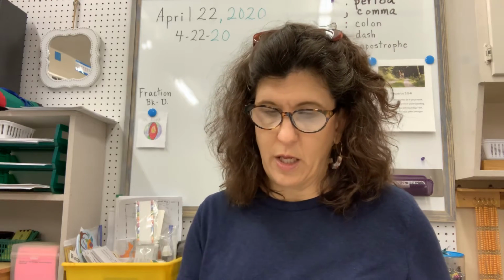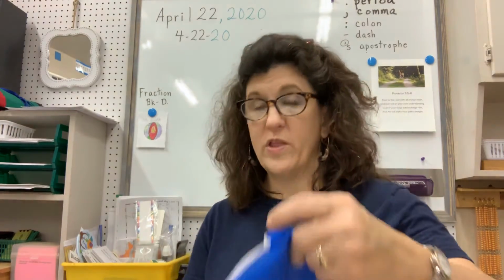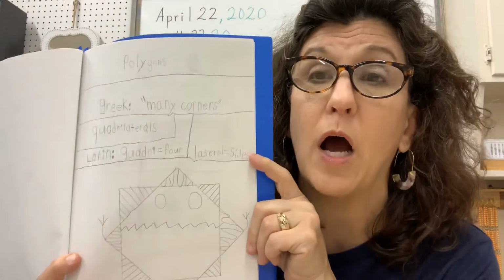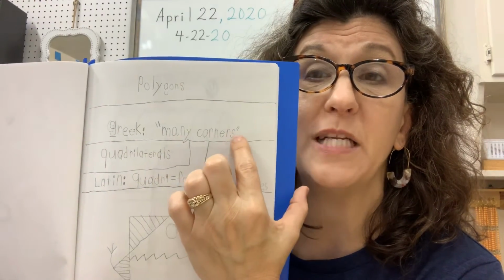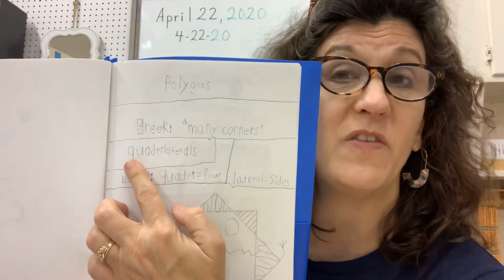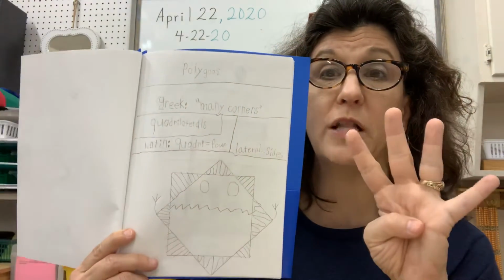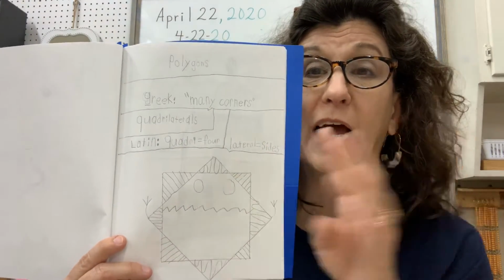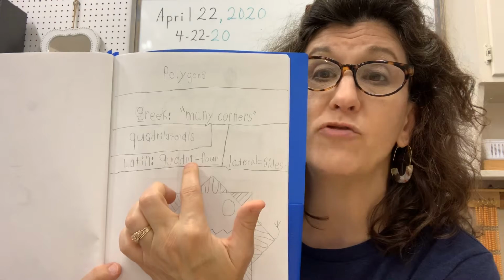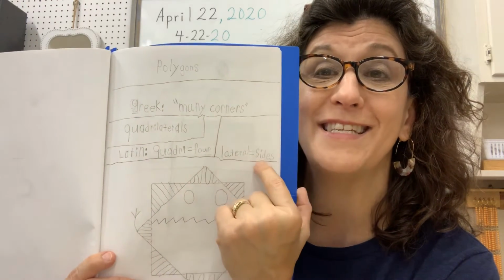What did Ezra do after the triangle? Ooh, this is when we jumped into our polygons and we reviewed that polygons means many corners, and we talked about specific kinds of polygons called quadrilaterals. Quadrilaterals have 4 sides, all quadrilaterals, because in Latin, quadri means 4 and lateral means sides.